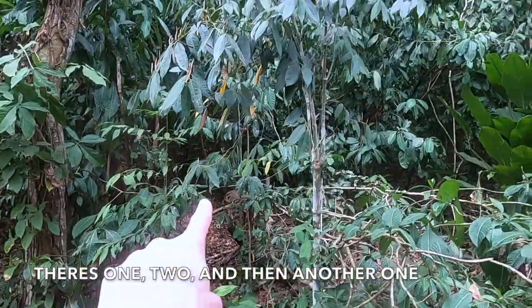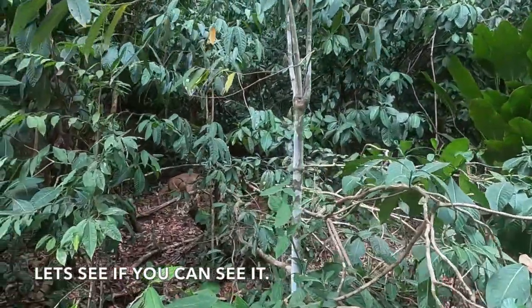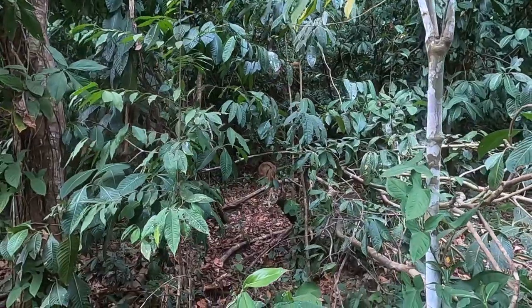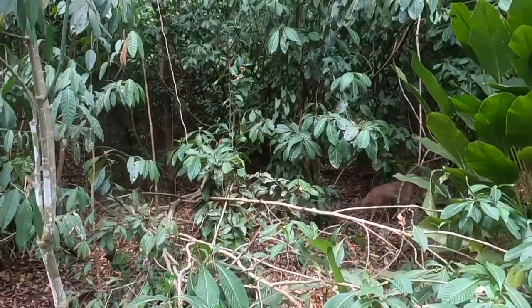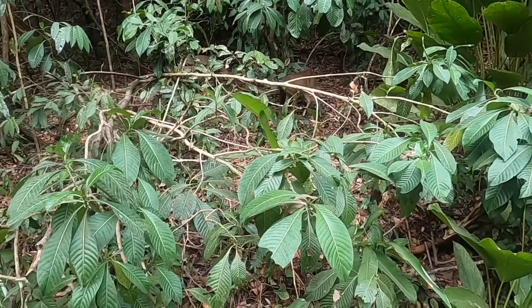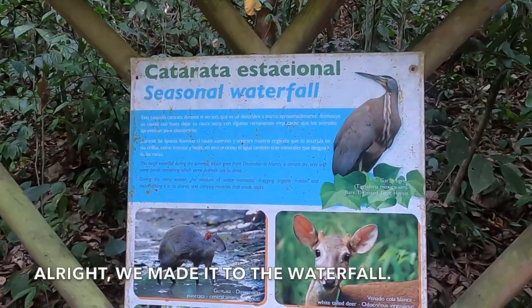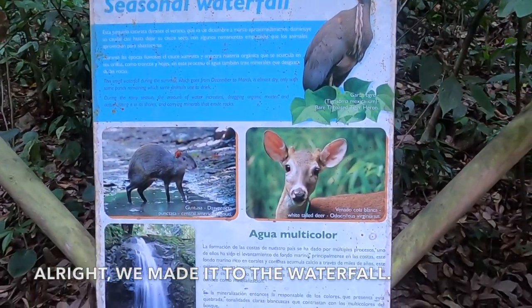There's one, two, and then another one right back there. Let's see if you can see it. Some whitetails. Pretty cool. All right, we made it to the waterfall.